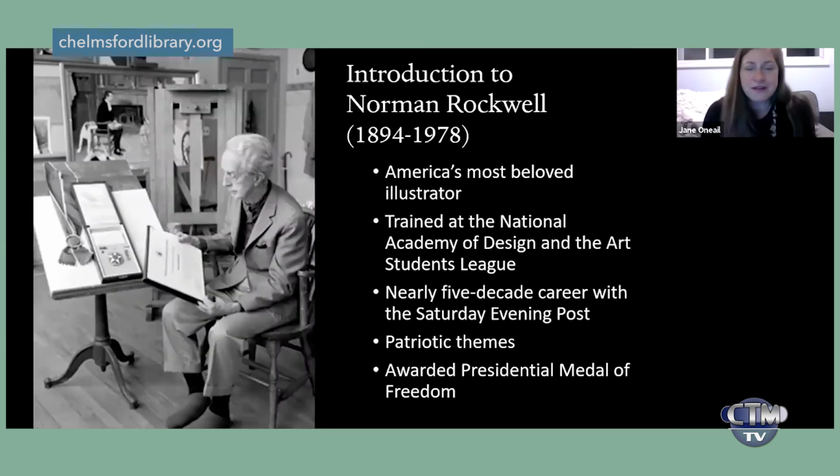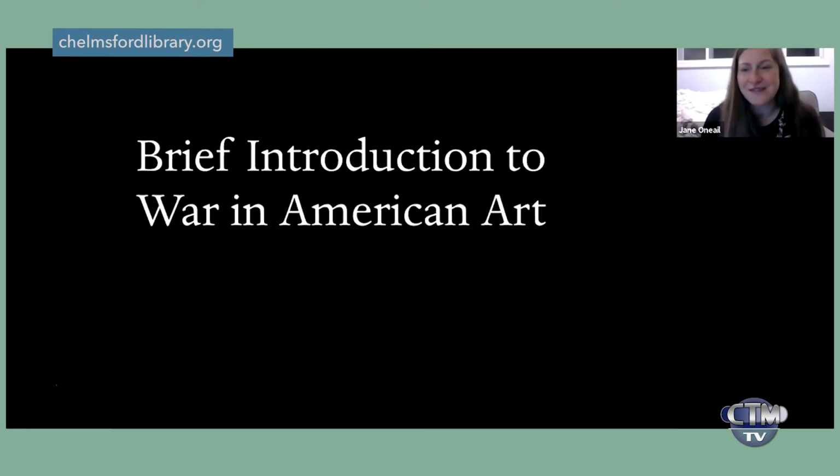And then finally, of course, his long work in the field of the arts was awarded and recognized with the Presidential Medal of Freedom in 1977. So Gerald Ford gave that to him. And this is the artist again, sitting in his studio and checking out that award. So that's Norman Rockwell in a nutshell. Let's shift gears for just a moment.